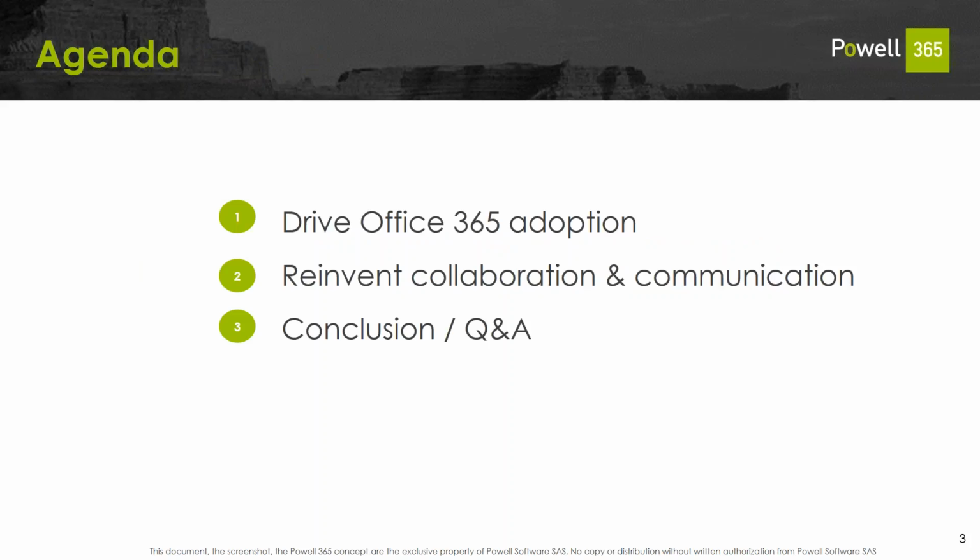Today what we're going to talk about is we're going to really deep dive into Office 365 adoption and how you can really push your Office 365 suite investment. Then we're going to explain how by optimizing Office 365 with Powell 365, you'll be able to reinvent communication and collaboration within your team and within your company. And finally, we're going to have a short Q&A conclusion.